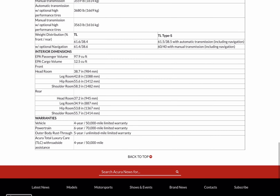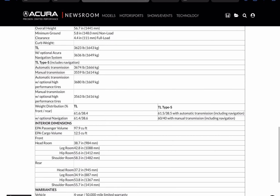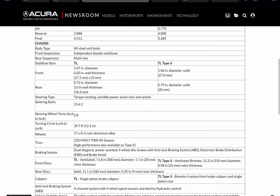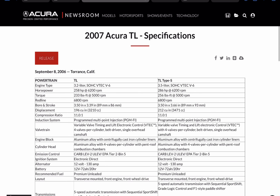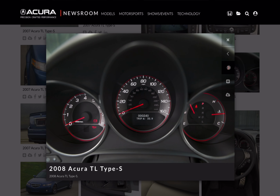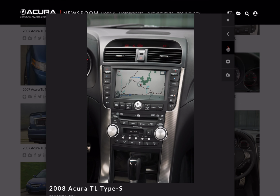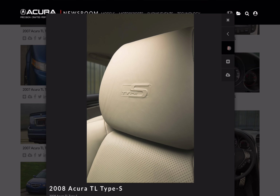But handling was noticeably better with the Type S compared to a regular TL. It was certainly a lot sharper, but it did ride slightly stiffer, so that was another thing I noticed. It wasn't offensive, it wasn't bad, you can still totally daily drive it, but that's just one of the things that happened. That stiffer suspension definitely allows the Type S to handle a lot better.